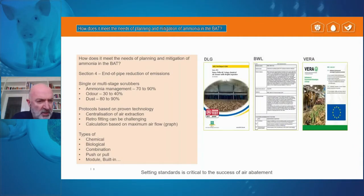So saying that, where are we really? Well, single or multi-stage air scrubbers are basically designed to achieve levels of abatement in emissions, namely ammonia, odor, and dust. And on the screen, you can see some examples, the ranges that are published where the BAT suggests we should be heading in terms of abatement.